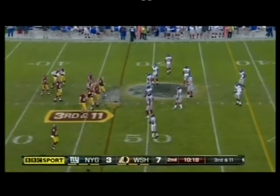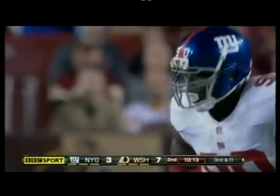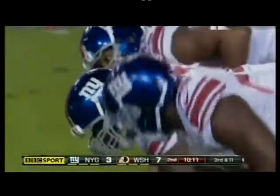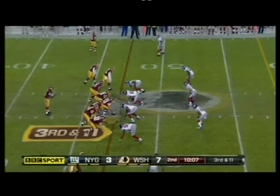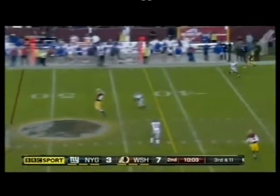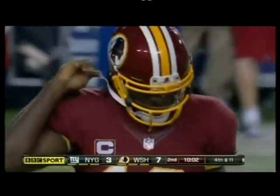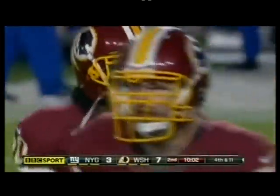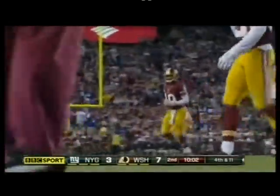Third and long, and the Washington Redskins have struggled in long yardage all year. Evan Royster, the back, is split out wide, so it's an empty backfield for Griffin. Throws over the top, too tall for Logan Paulsen, incomplete. And the Redskins will punt it away. They try to isolate Paulsen on a little jerk route. Clearly they weren't on the same page that time, Mike.